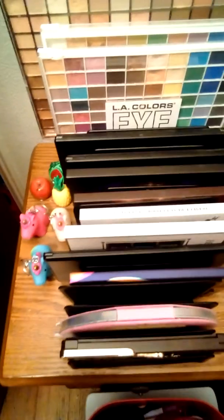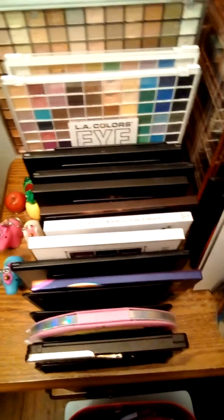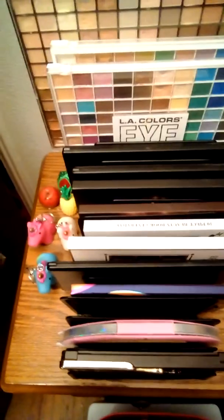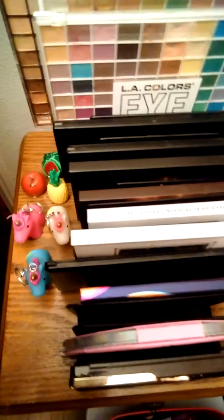I got this vanity, God, a long time ago. I got this at my local Meijer store. They don't even make these anymore. I got this back in '01 or '02 for Christmas. So yeah, and I just have some little decorations over here.